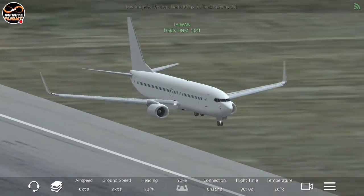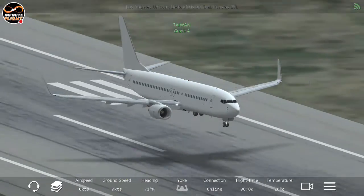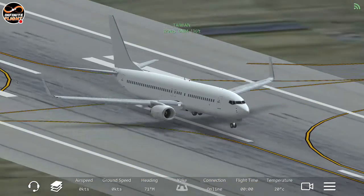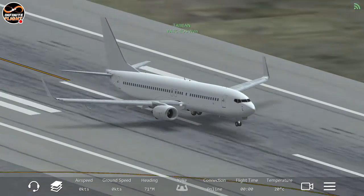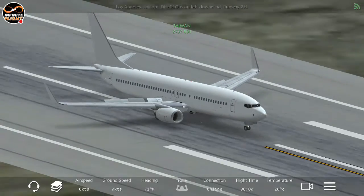Los Angeles Unicom, Delta 810 is on final, runway 25 left. Los Angeles Unicom, Delta Hotel Golf.